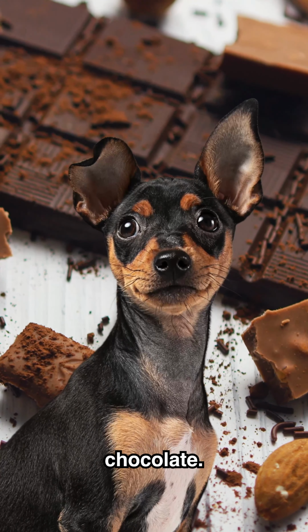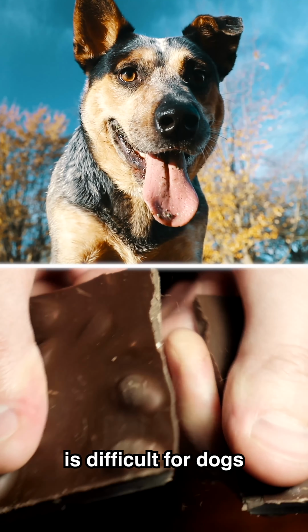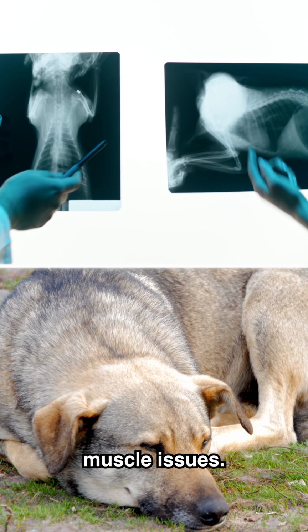Never give your dog chocolate. Chocolate contains theobromine and caffeine. Chocolate is difficult for dogs to metabolize, leading to dangerous heart and muscle issues.